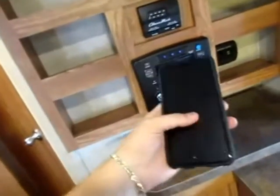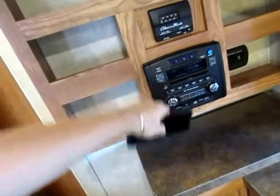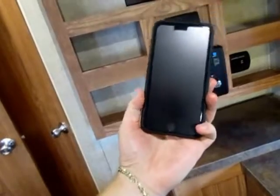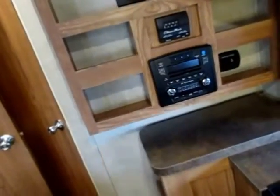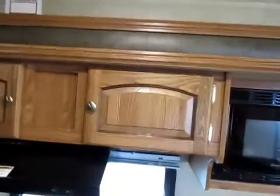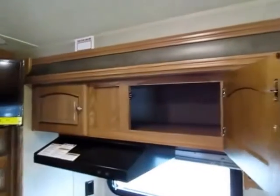Also, you can download a free IRV app on your Android or iPhone, and it Bluetooths to that stereo, and your phone becomes your remote control. You don't have to worry about losing your remote control because it's in your pocket the whole time. Your cabinetry in a Rockwood is superior. You can't do that to most lightweight cabinetry, especially hybrids. You just can't.